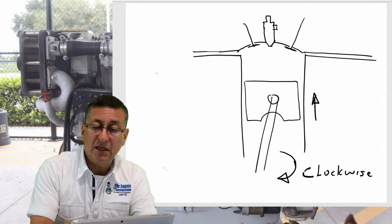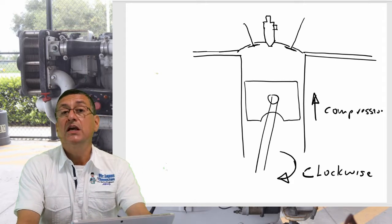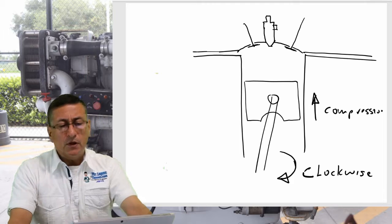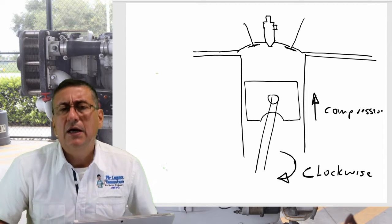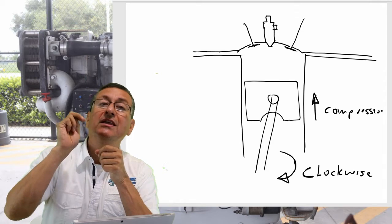This is the compression stroke. And of course, in compression, it's supposed that both valves are closed. The piston is going up with both valves closed. What do you think, at what moment should the fuel be introduced?